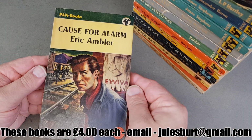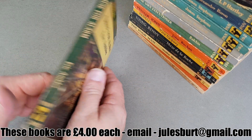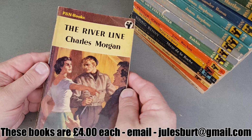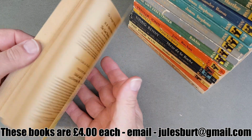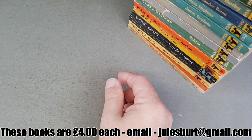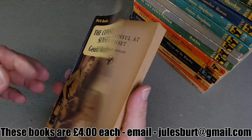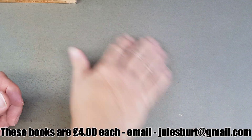Eric Ambler, Cause for Alarm, very nice jacket, that one. Number 305. The River Line, Charles Morgan, 324. The Consul at Sunset, 330. Got 2 copies of this one as well. Be another one in the £3 bit, but these are all 4 still. Slide that over there.